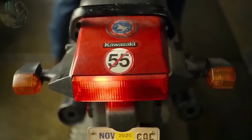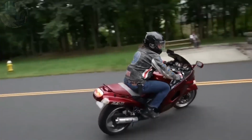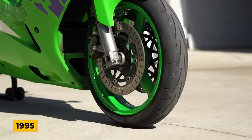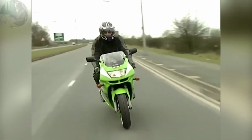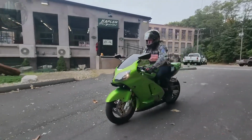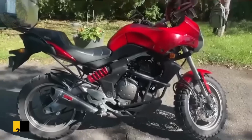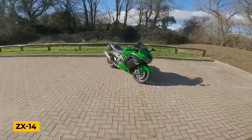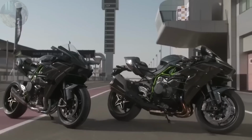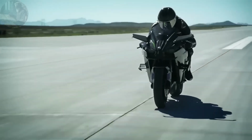The hits kept coming. 1990 ZX-11 held the world's fastest title for 6 years. The ZX-6R, launched in 1995, ruled the middleweight class. By 2000, the ZX-12R upped the ante again. Then came the ZX-10R in 2004, the Versys in 2006, and the beastly ZX-14 that same year. In 2015, Kawasaki went nuclear with the Ninja H2R, a supercharged monster that shattered the 300 km/h mark.